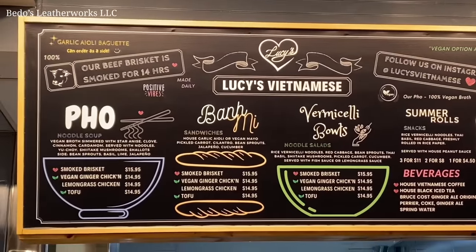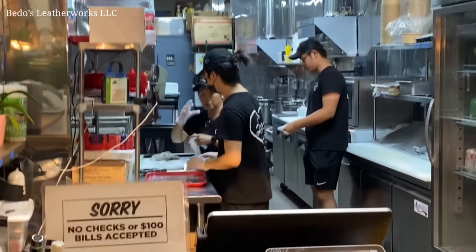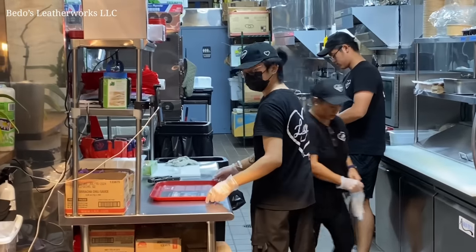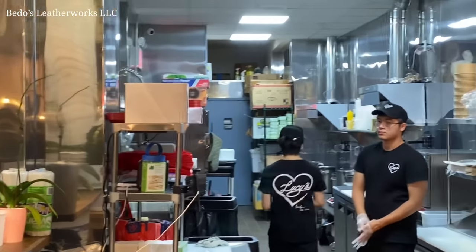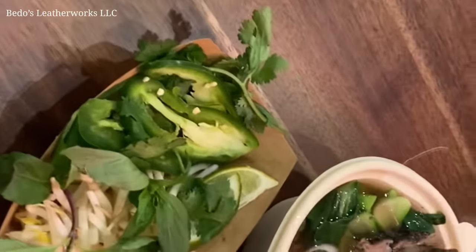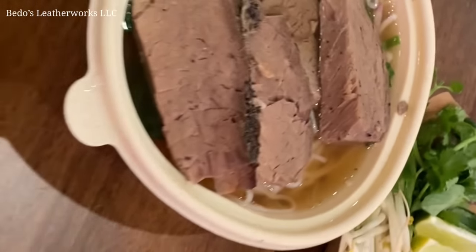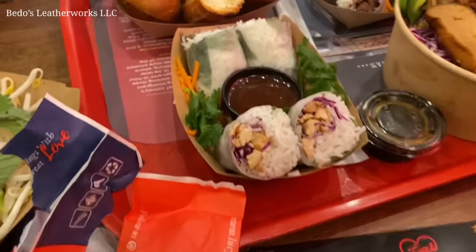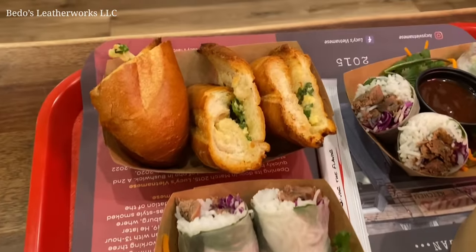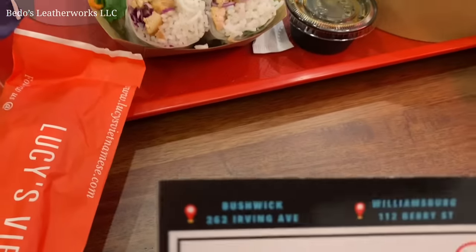Vietnamese food today. Lucy's Vietnamese. Really nice. So, open kitchen concept. We'll watch our food being cooked. All right, so we're going to start with a brisket pho. Very nice, very delicious. Good.